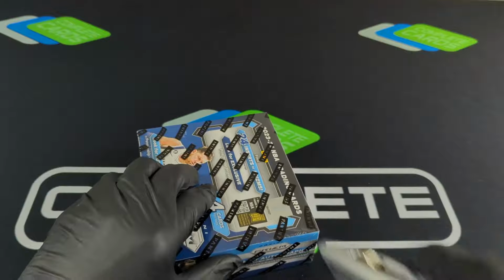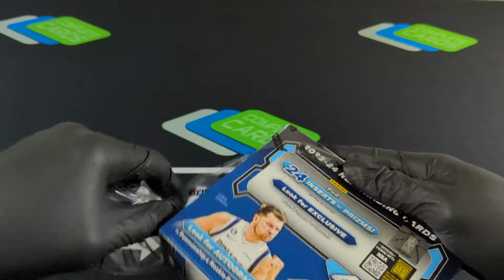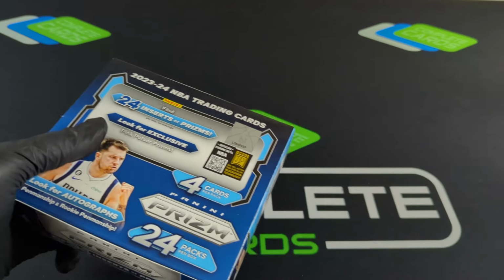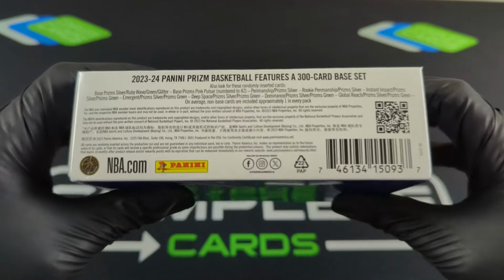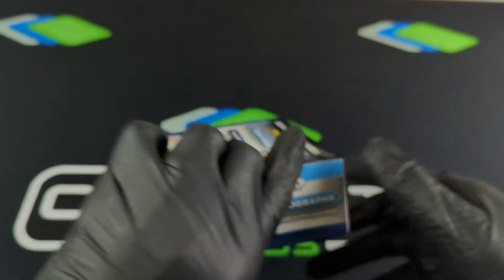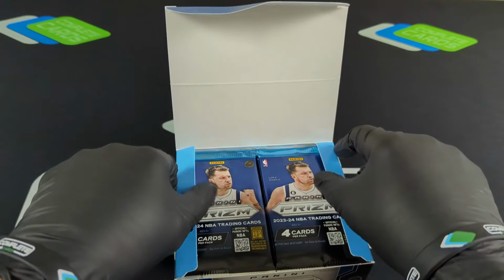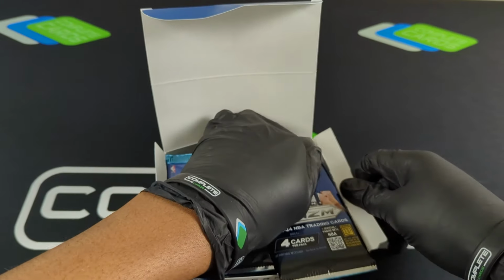Now I did open up the blaster already on the channel, as well as the mega box. The mega box to me is the best product for the 23-24 season. That's the Panini Prizm mega box with the pink ice. But let me know if you don't agree, but I think it's the best. I'm having good thoughts about this product because there's a lot of cards here.